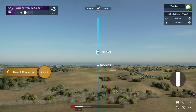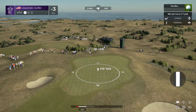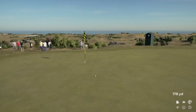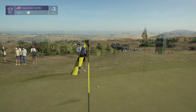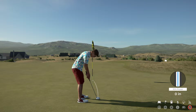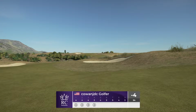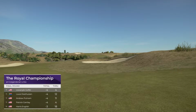Par threes always offer up that hope of a hole in one. Looks to be going with the 5-iron. Oh, that one just missed the hole. A sensational shot and a chance for a birdie here on the fourth. This one's online. And with that, that's their fourth birdie. And with that, he'll move to 4 under par. And that makes him tied for first. Moving up the leaderboard, I like it.